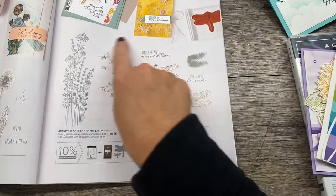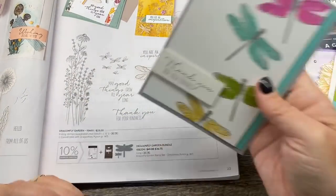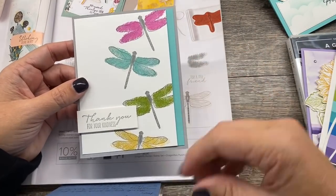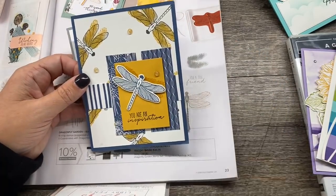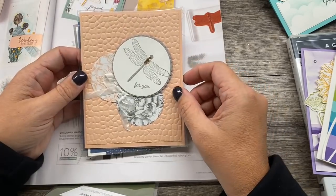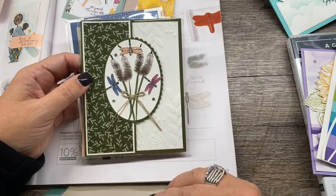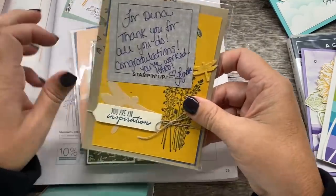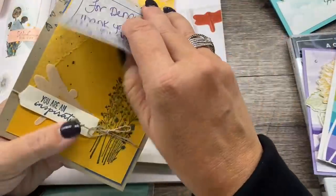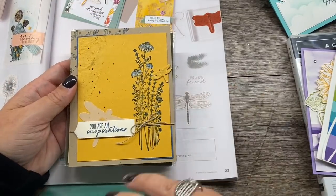The next set is this one, the Dragonfly Garden. Another really great set. It's got a coordinating punch, which I love. But look at that fun card. It's one of my other favorite cards. So easy too. But lots and lots of fun stuff that can be created with this one, which is really awesome. These are the wings of the dragonfly to make cattails. I thought that was really clever. Oh, this one is from my dear friend, Lynette, who I miss. I haven't seen her in a long time, but isn't that pretty?